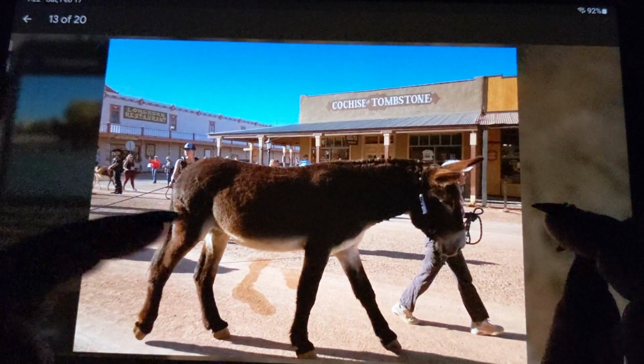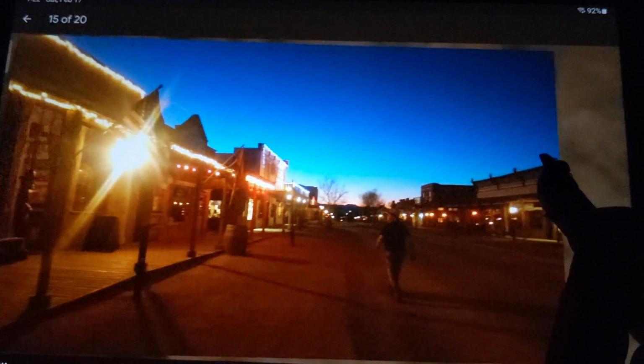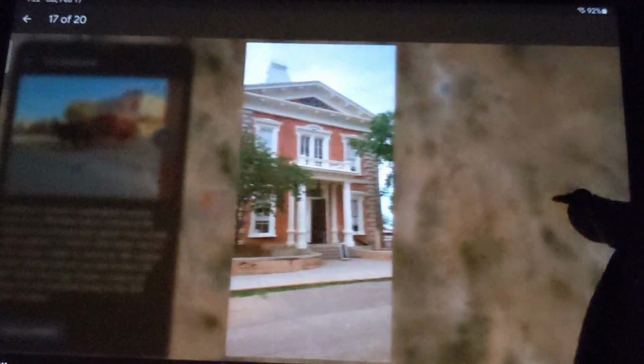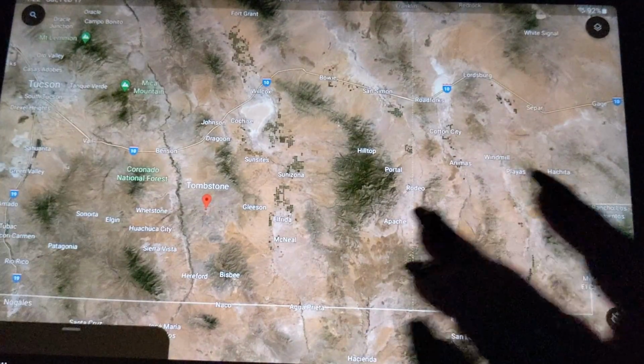Lots of music and museums. There's a mule, very sweet. All lit up at night. It is iconic Americana, isn't it? There's the museum. Very iconic.